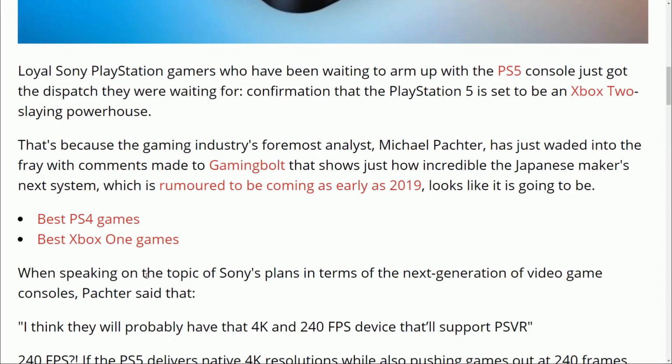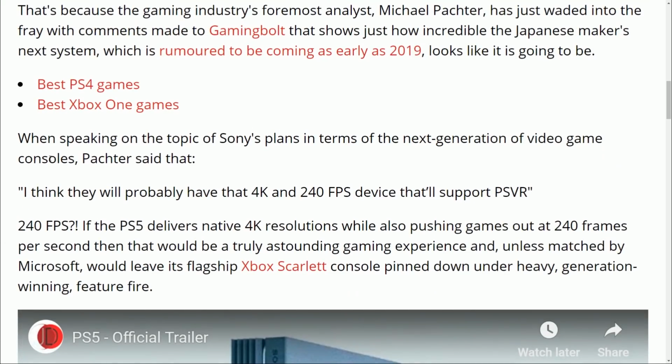So the most egregious part of this article is saying, when speaking on the topic of Sony's plans in terms of the next generation of video game consoles, Patrick said, who is a game industry analyst, if you could call him that, he says, "I think they will probably have that 4K and 240 FPS device that'll support PSVR." Bullcrap.